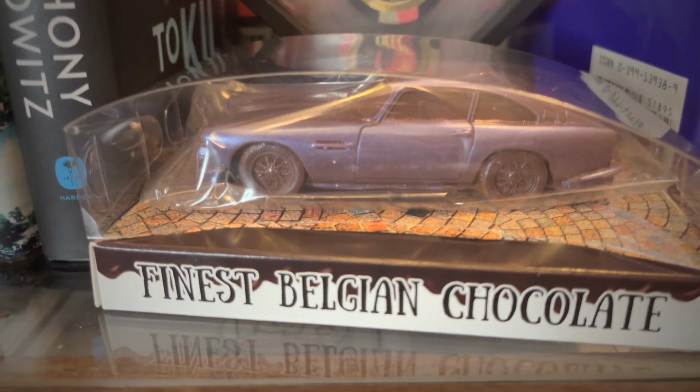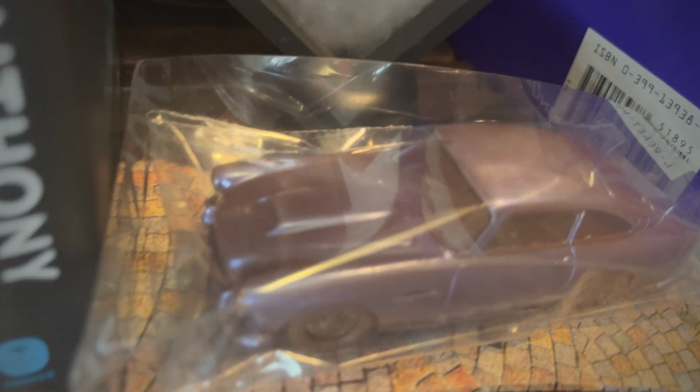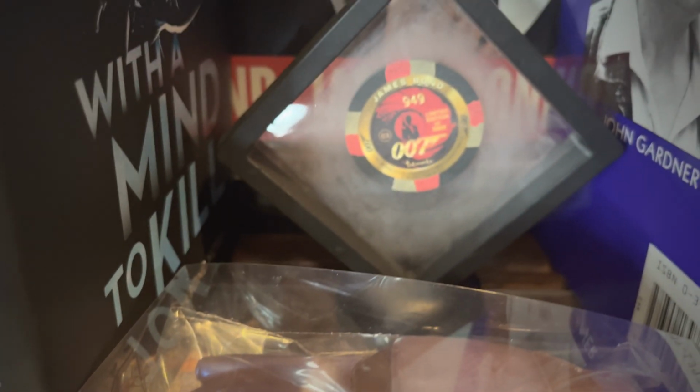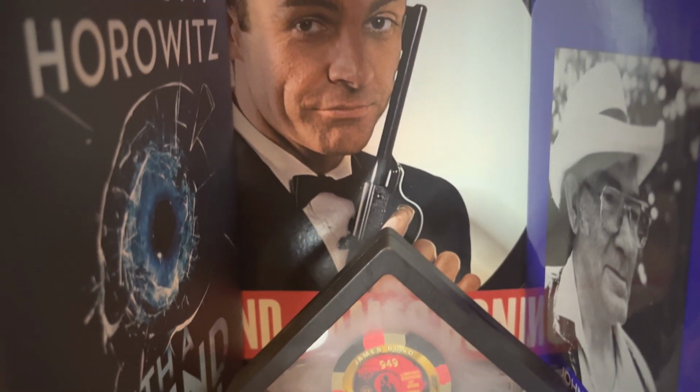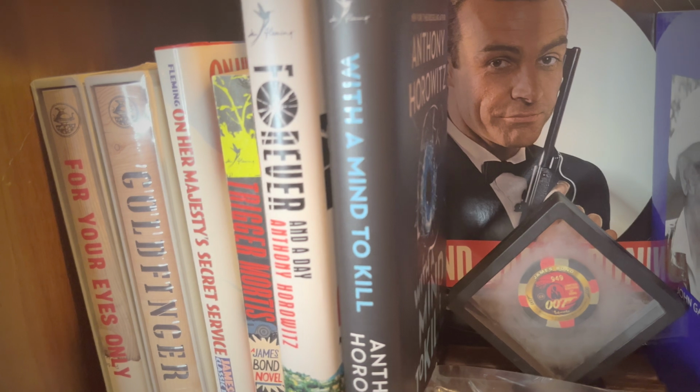Got another poker chip, and that's right, Lita's Chocolates. There's the other chocolate Aston Martin DB5. I'll leave a link for my video up here where I did the Easter Bunny and the Easter chocolate video review on that. Honestly, I can't wait to eat that one later this year.